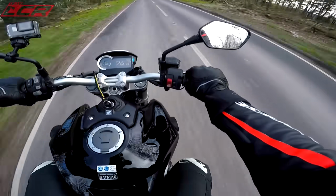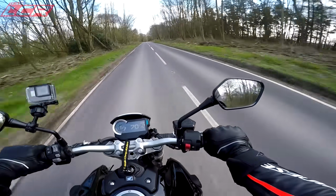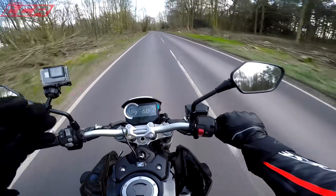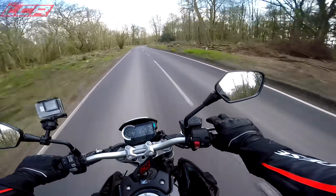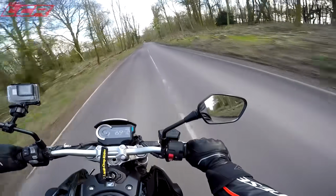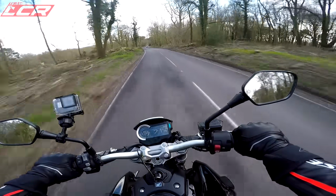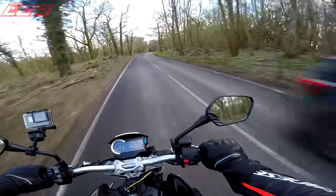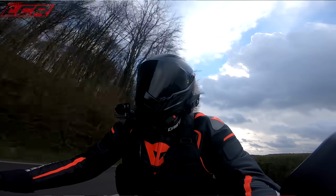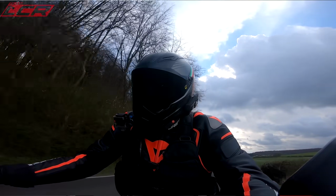Wind blast, it's obviously a naked bike, so you get a lot of air, but it's smooth air, it's not turbulent air, but you're getting all of it. There's no wind protection whatsoever, and that air is about 6 degrees, so it's blooming freezing. Well, we've got to find somewhere to pull over and walk you around the bike for a minute.